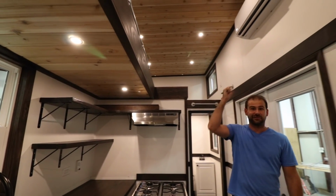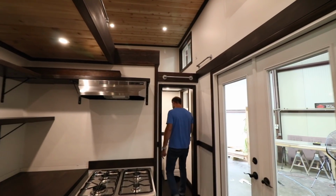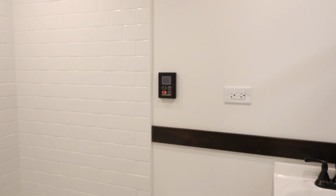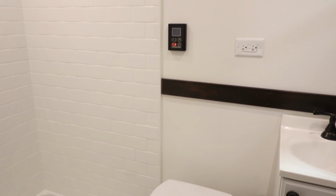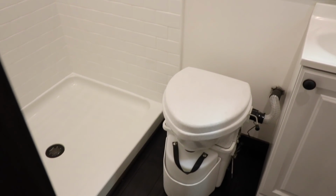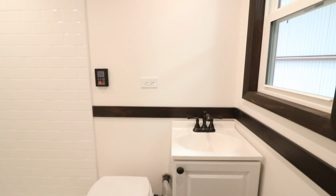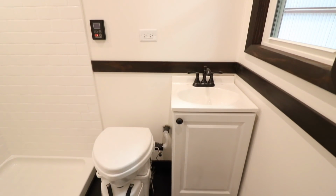Now, later, you'll see me walk across there, but let's go check out this bathroom. One of the really cool features of this bathroom is the custom subway block tile surround that the customer selected. The customer also wanted the ability to stay off the grid, so it was important to install a Nature's Head composting toilet as well. There will be a family of 3 living in this tiny house, so it was important that we had a vanity that had ample storage.